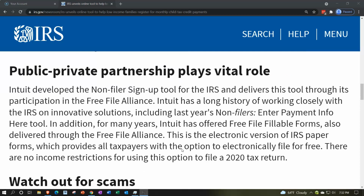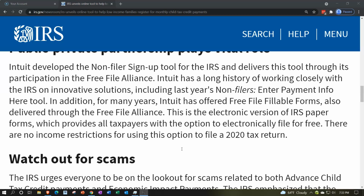So that might be something to at least look into when you're considering these two options or helping somebody to consider these two options. So public-private partnership plays a vital role. Intuit developed the non-filer sign-up tool for the IRS and delivers this tool through its participation in the Free File Alliance. Intuit has a long history of working closely with the IRS on innovative solutions, including last year's Non-Filers Enter Payment Info Here tool. In addition, for many years, Intuit has offered Free File Fillable Forms, also delivered through the Free File Alliance.